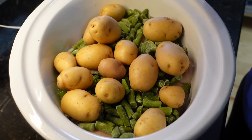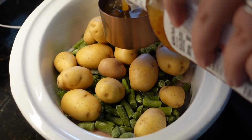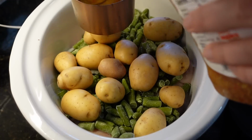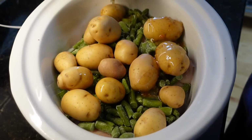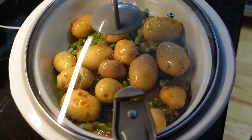Now we're going to go in with 2 cups of Italian dressing. And that's it. Now it's just going to cook on low all day today.